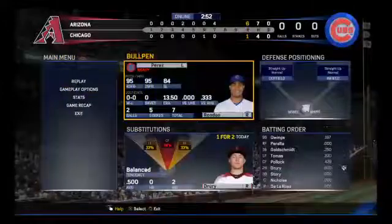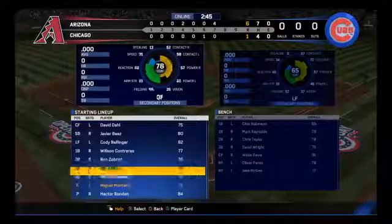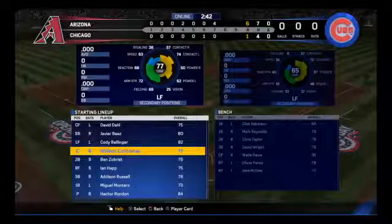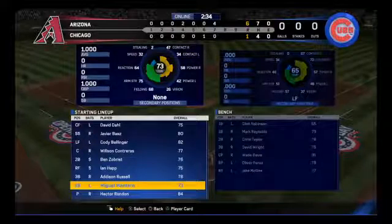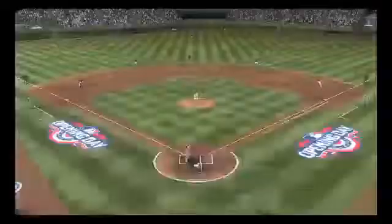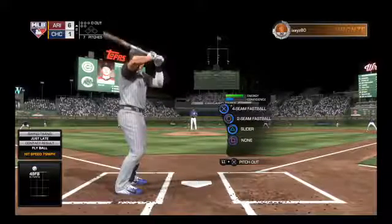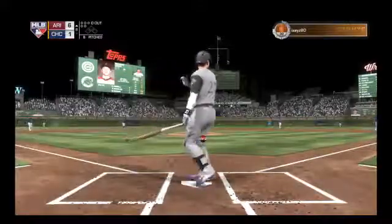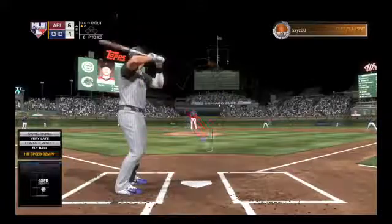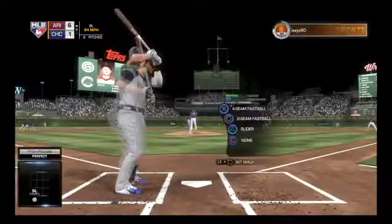Digging in, Brandon Drury. He doubled earlier in the game, 1 for 2 to this point. Second baseman, Brandon Drury. And a ball popped foul to the right side, out of play. Now here's the pitch. That's over, but low. It's a ball and a strike.